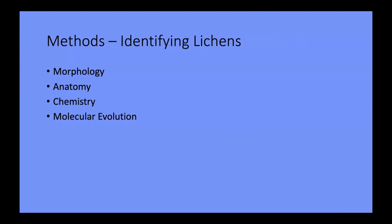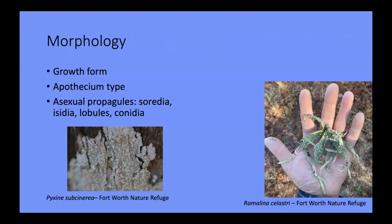Identifying lichens, I'm going to focus a little bit more on this because this is what I do on a daily basis. You need to know a lot about the morphology, the gross morphology, the anatomy. So a lot of times you need to have a compound scope to identify these as well. The chemistry is very important, and that can be kind of tricky. And then now, of course, we're using DNA to identify and other molecules to identify these organisms.